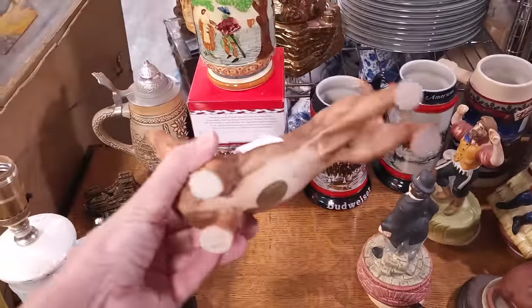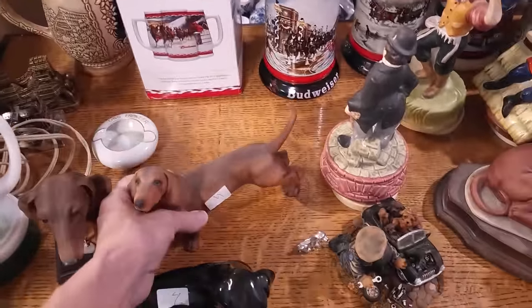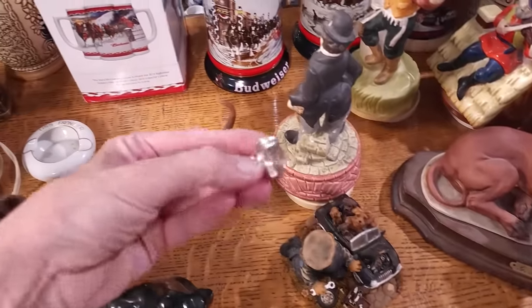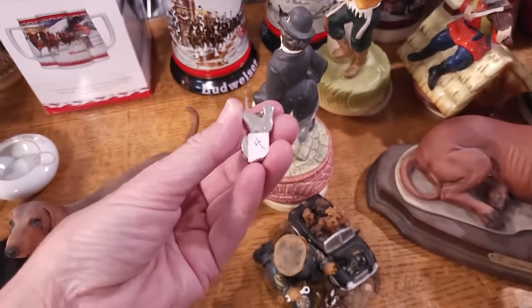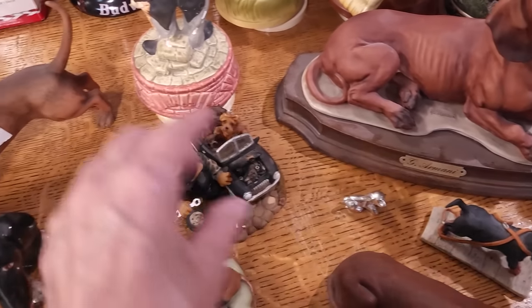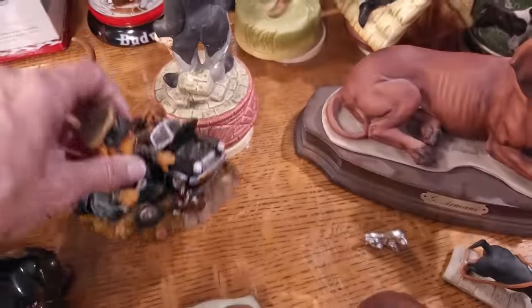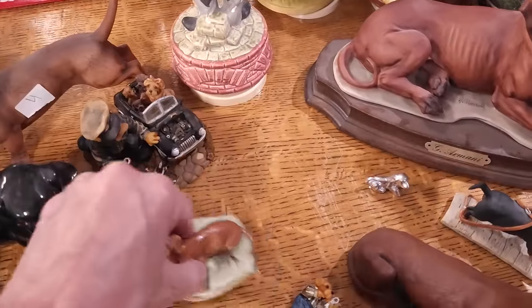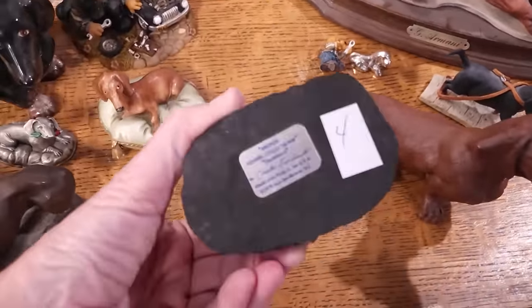So I'm making a big old pile of doggies. Andrea by Sadek. I don't know, maybe it'll just be my doggy sale. I have quite a few dogs. I don't know about him. He's kind of tiny. He's a Barkley cross. Oh, these are just too cute to leave. Yeah, you know I'm going to rescue him too. You know I'm going to do it.